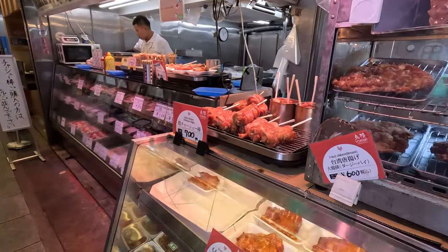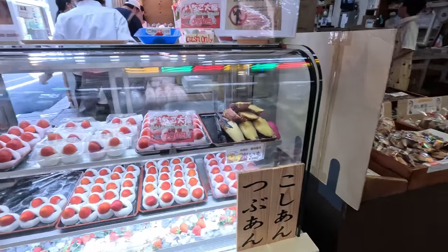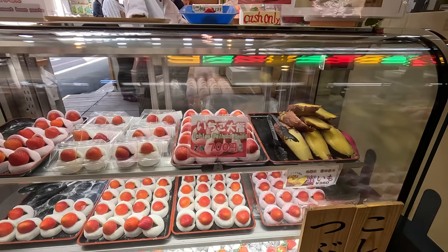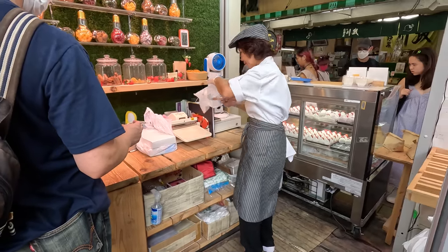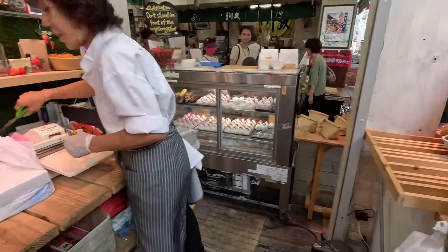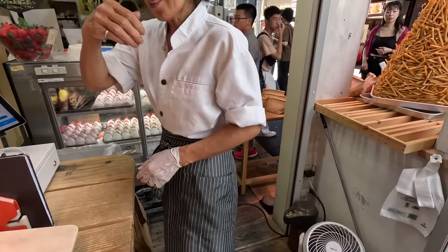Look at this. It's called roll chicken. Chicken thighs. It's huge skewers. Oh my gosh. Oh, does that look good? Ichigo Daifuku Mochi. Oh, mochi. Oh man. Okay, for the second time in this video, I'm doing a double take. I'm gonna go get some of that mochi because I love mochi and it looks incredible. I also need to get rid of my coins. Konnichiwa, strawberry mochi? Yes, yes.